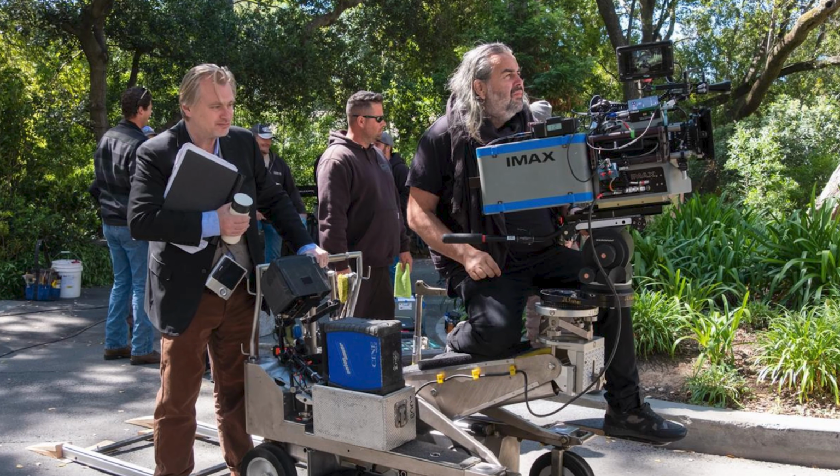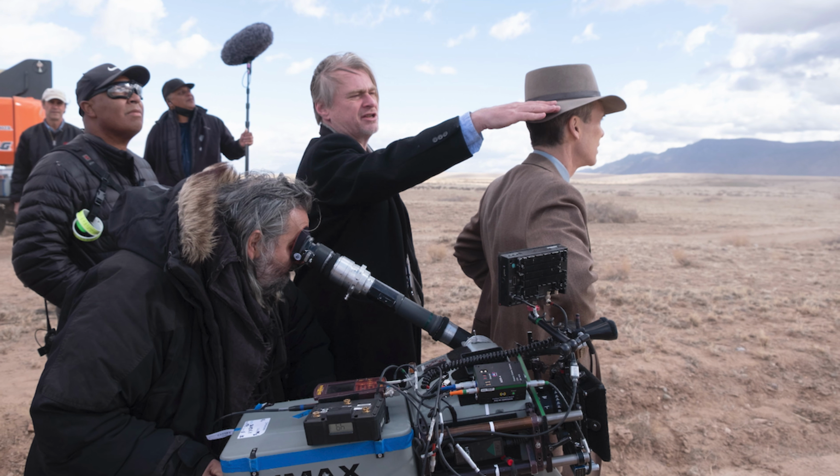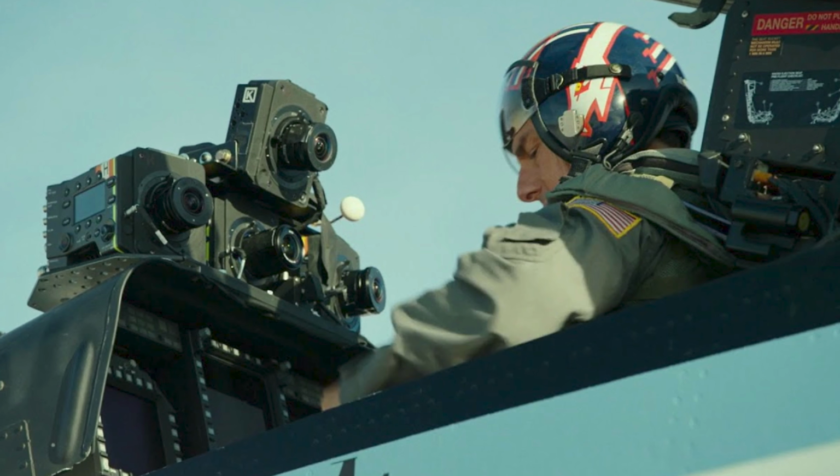I'll admit the only time I really noticed a difference in IMAX picture was with Christopher Nolan movies, since he actually uses gigantic old school film IMAX cameras on set, rather than a digital camera that has been IMAX certified, like in Top Gun Maverick for example.